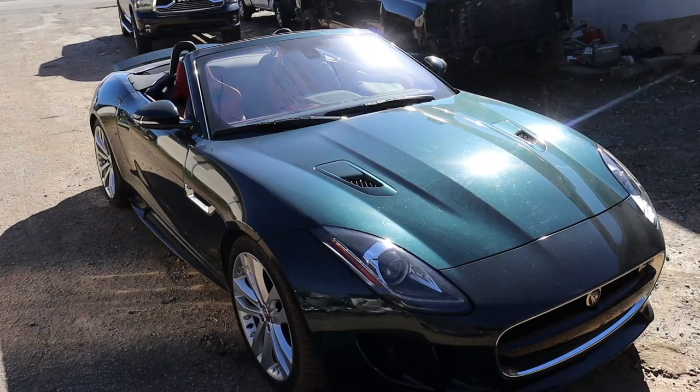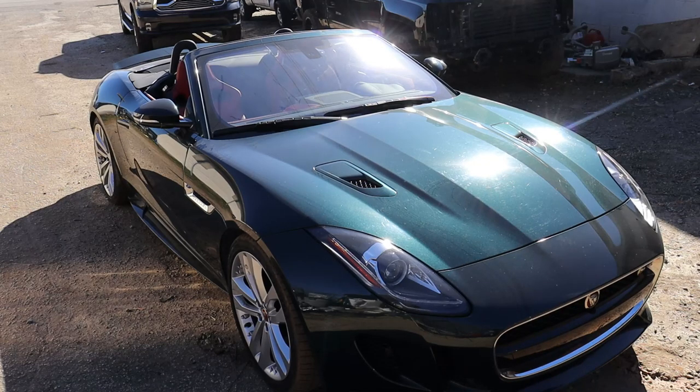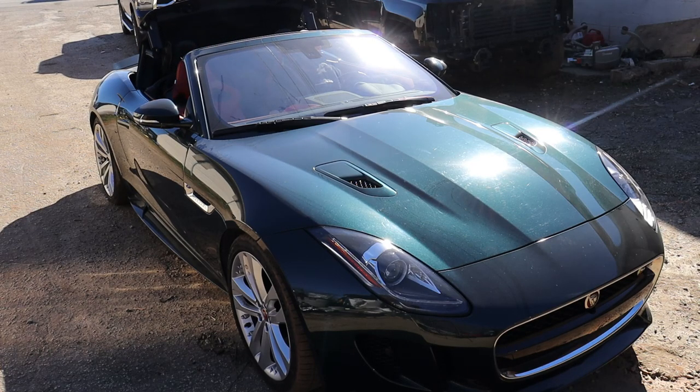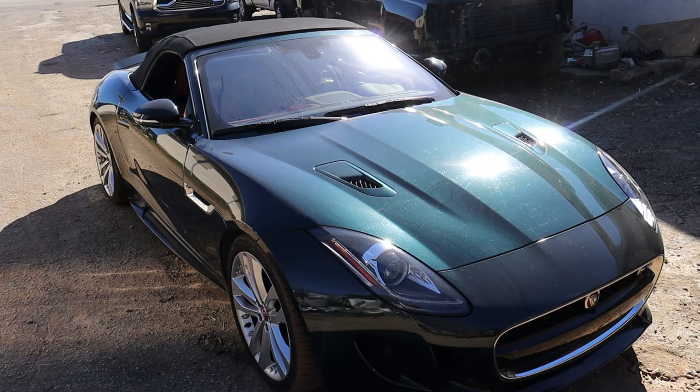So obviously we can't give this thing a bath with the top down. All right guys, so obviously we have to put the top up, push up a button. So nice, no latches, no nothing. You can actually do this while you're driving. Definitely gotta try that out. Secured, roof is latched. Close my windows. Nice.